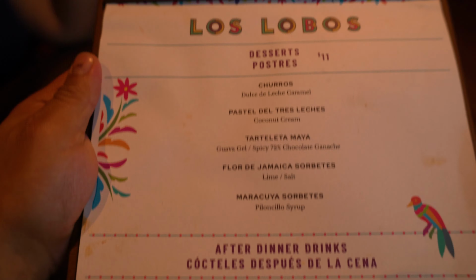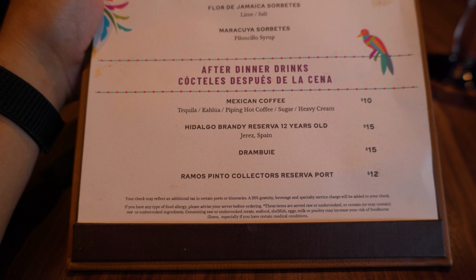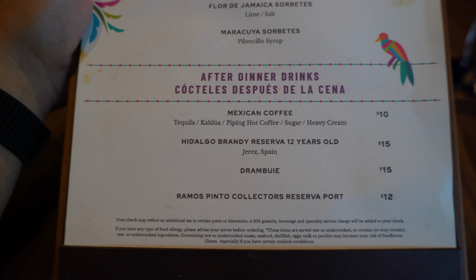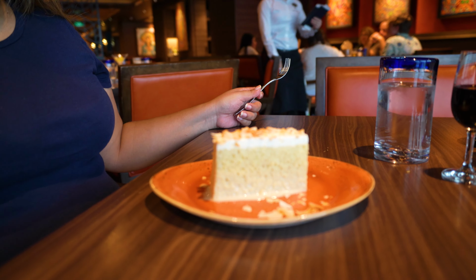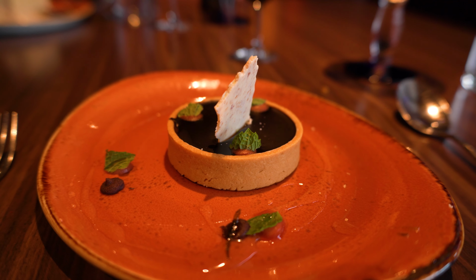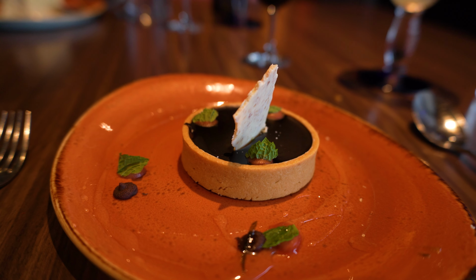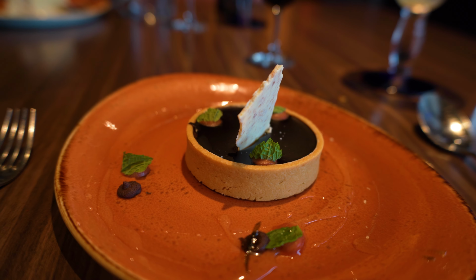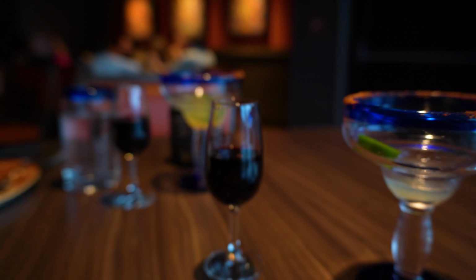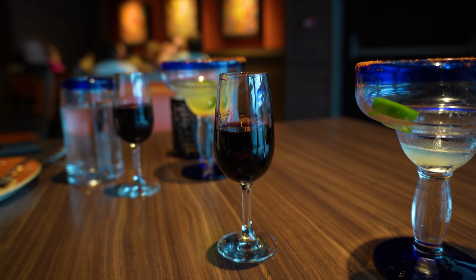These desserts look really good, but I am in between the Mexican coffee and the Ramos Pinto Collector's Reserva Port. Did I say that right? That sounds really good. Alright, so we just got our desserts. Celeste got the pastel de tres leches. Thank you. And I got the Chateleta Maya. And we also got a port, which is the Ramos Pinto Collector's Reserva Port.